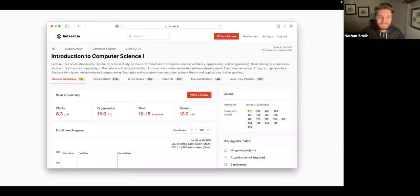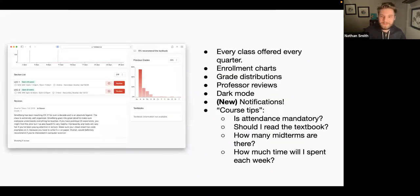So this is Hotseat. This is a screenshot of one of the courses. Our goal with Hotseat is to give you all of the information that you need to make the best enrollment decisions for you. So we have reviews of professors, we have information about the class, we have data about enrollment. Here's a little list: every class offered every quarter, grade distributions, enrollment charts, professor reviews, notifications. We tell you course tips, and we have dark mode even. So yeah, we've been working on this for a while. We've packed a lot of features into it, and we are really proud of the result, and we hope you find it useful.